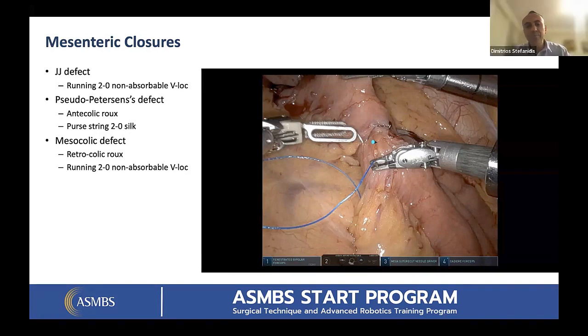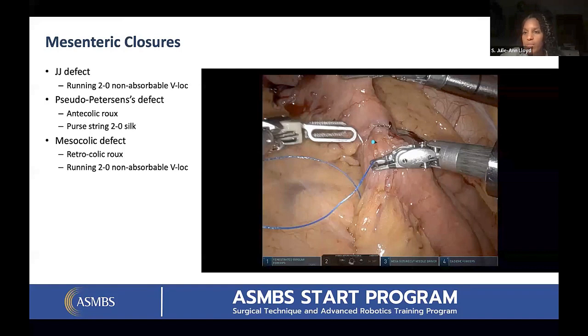Sorry, Dimitri. I wanted to get to this last question, even though we're already over time. Scott had mentioned the location of the enterotomies when creating the JJ. Is it better to be on the mesenteric side or the anti-mesenteric side? What do you guys think?